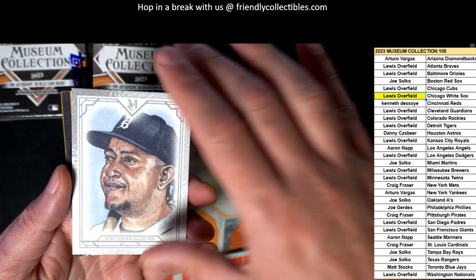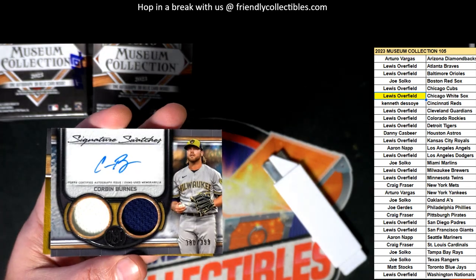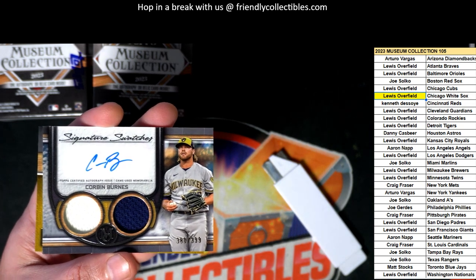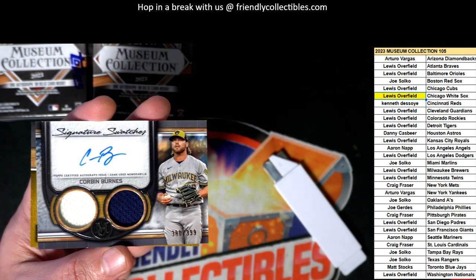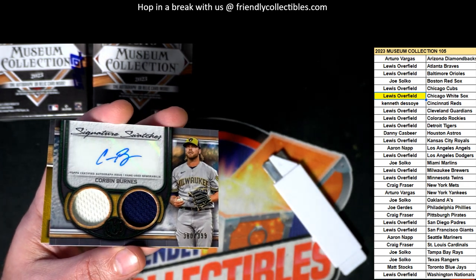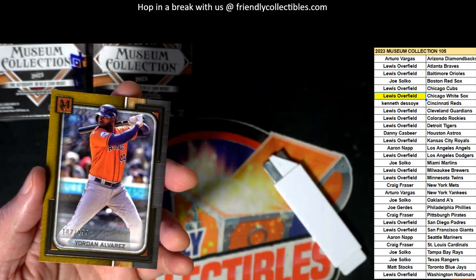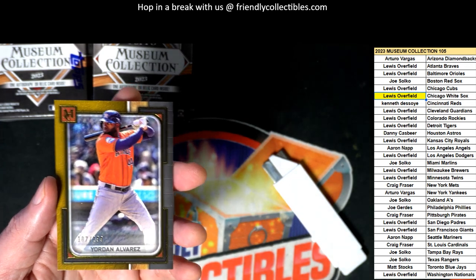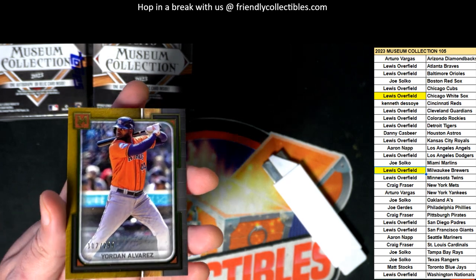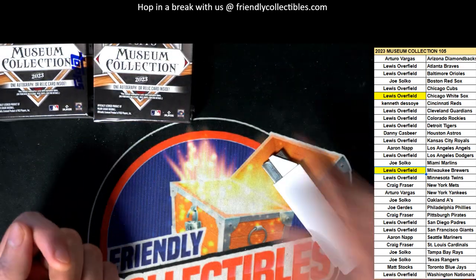Miguel Cabrera. And our hit this time around, Corbin Burnes for the Milwaukee Brewers. Signature Swatches card number 399. Sweet. Autograph and relic hit. Milwaukee. Astros, Alvarez, number 299 parallel.